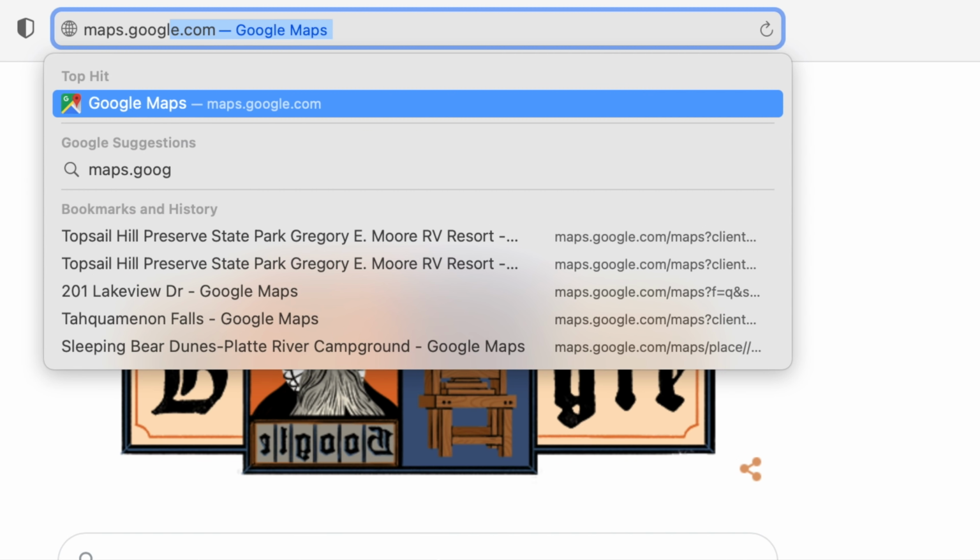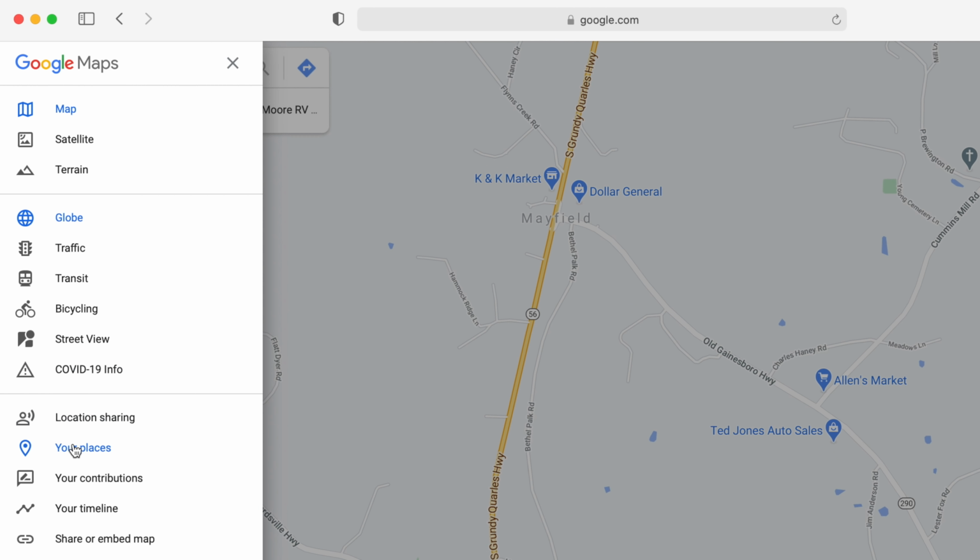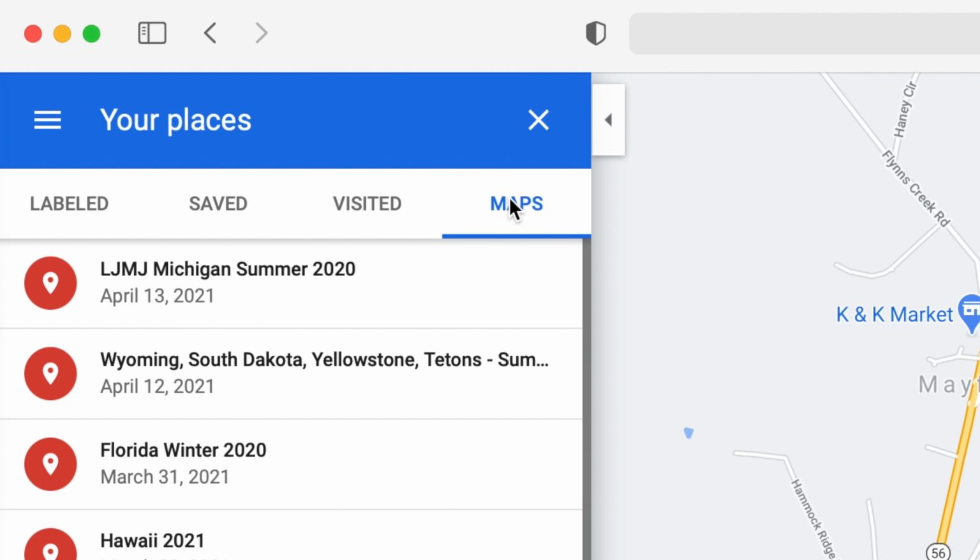You go to maps.google.com, you click on the little hamburger looking thing at the top left, you go down, you pick your places, I think is what it's called, and then it will open up your maps and you can create a new map from there.